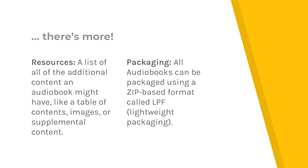We also created a packaging format for audiobooks that allows content creators to package up their audiobooks in a zip-based format that we call LPF, or lightweight packaging format. And this means that instead of the current system where a lot of audiobooks have to be sent around in maybe a folder format or as individual files, a content creator can package it up in an LPF and send it in one piece, which helps with file organization and making sure that everything travels really cleanly.